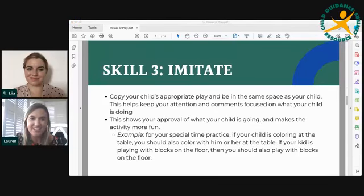Okay, our third skill is imitate. Hopefully this one is not too hard, but sometimes playing can be really challenging. So imitation speaks to doing what your child is doing. As long as your child is playing appropriately, you should be imitating, following along with what they're doing.